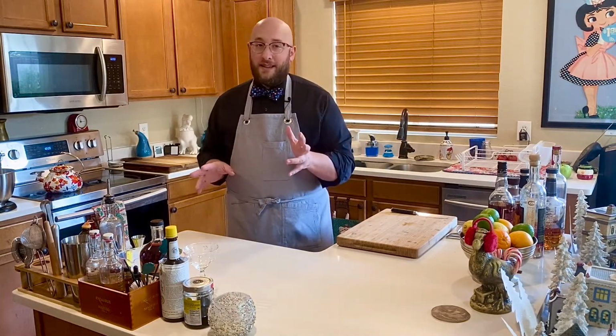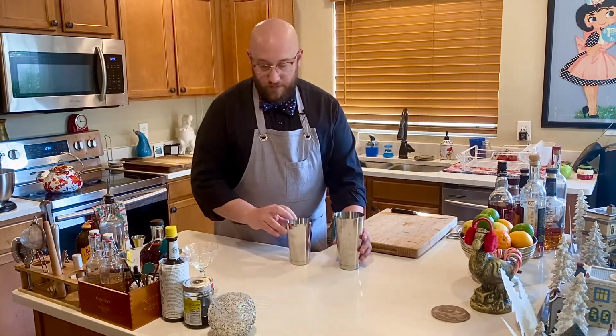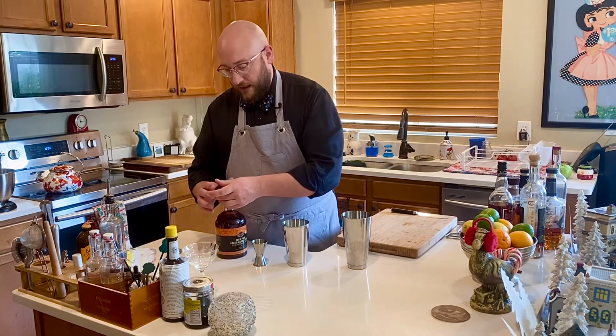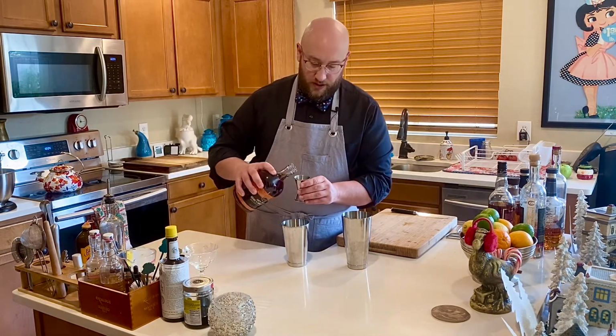All right, so the next two cocktails are for the big day itself, Thanksgiving. This one is called an Autumn Ricky. This is built in a shaker. You're going to use 1 ounce of maple syrup. Grade A is always best, so you're going to get the best flavor out of it.